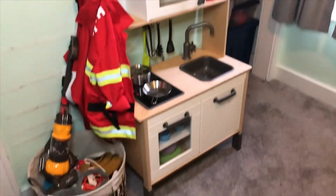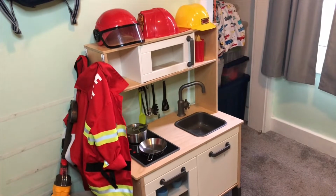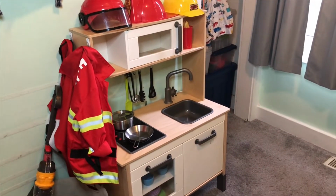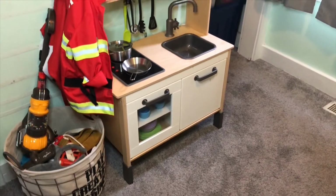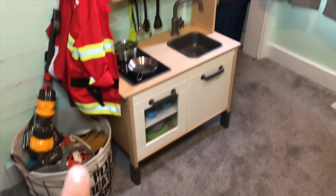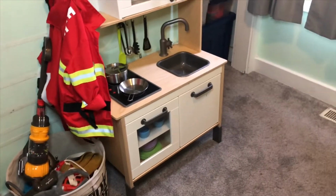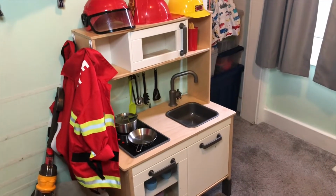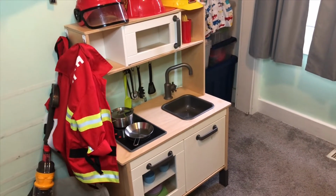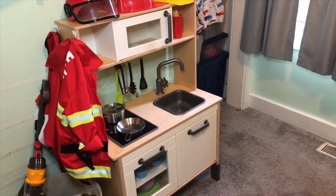I did go ahead and pull this out. With minimalism, we do practice toy rotation. I like my son to have a variety of things, and we definitely enjoy playing dress up and make believe. So this kitchen and all of this stuff in this bin has been put away for about 3 months. So he's gonna be super excited when he comes home tomorrow and gets to play with everything in there. I did go ahead and reduce the amount of food that I left out with the kitchen.